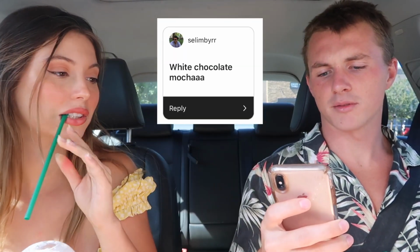Last drink now, the iced white chocolate mocha with whipped cream. So we got it iced because it's 102 degrees out. Yeah, and we got some whipped cream on top of it. Yeah. It's awesome.